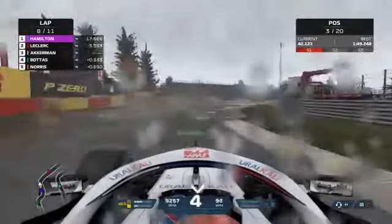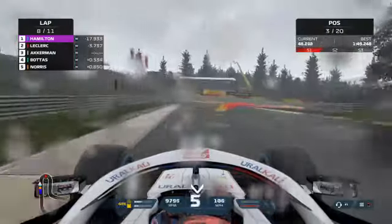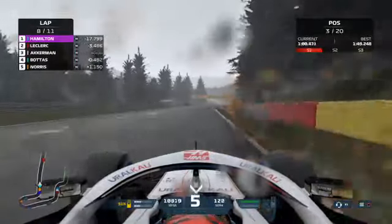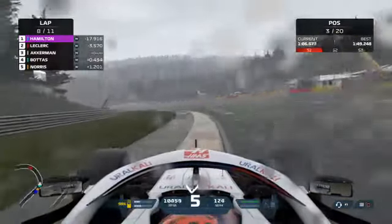Go, Bottas, go. Don't want to. Well, why did I shake my hand? We have 5 laps of fuel remaining. Whoop. Still spinning out of that turn.